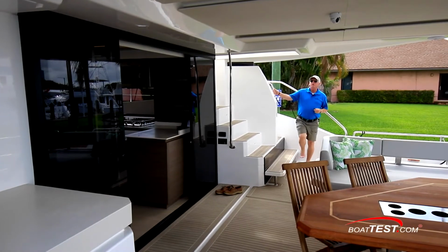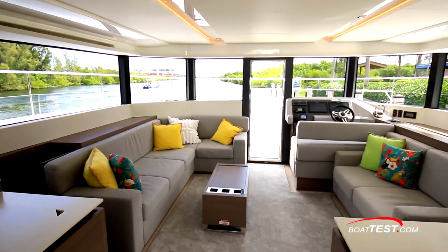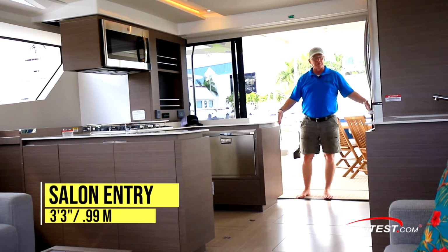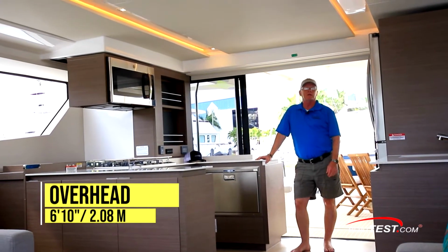Now this boat's interior volume is 31% more than its predecessor, so let's start there. A pair of sliding doors open fully to 4 feet 7 inches. The counter space cuts into that a little bit, so we have 3 feet 3 inches of usable space. And look at this, 6 feet 10 inches of overhead clearance.